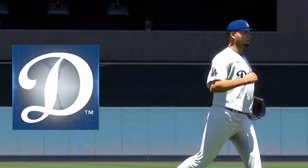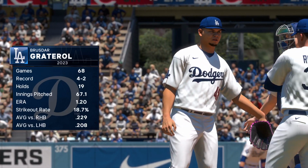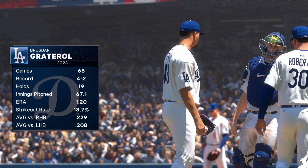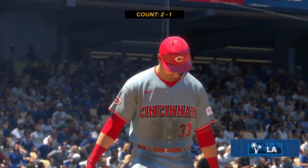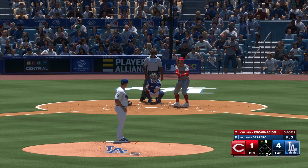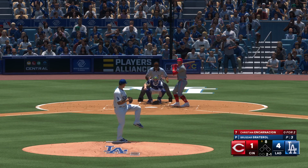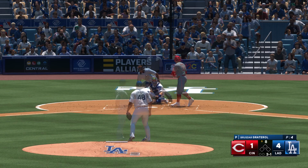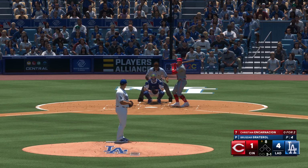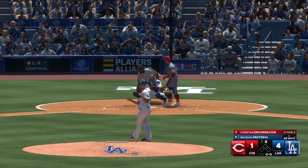Welcome back, and a new arm on the mound to start the 8th. Brusdar Graterol. And now the first baseman, Christian Encarnacion-Strand. Well, it's critical right here that they bear down and turn in some quality at-bats. Try to chip away at that lead, because if it gets to the 9th, that closer's coming in. And the pitch. And that one off the inside edge.